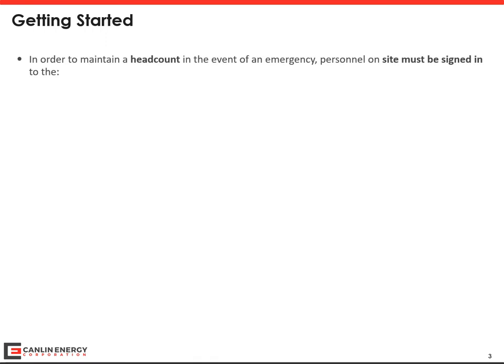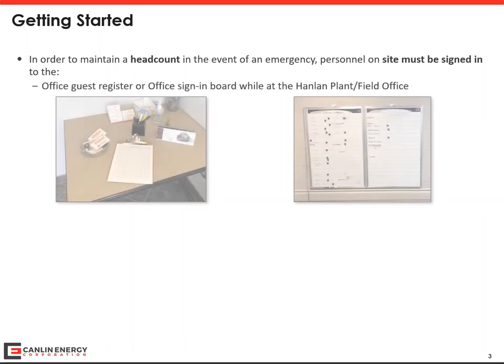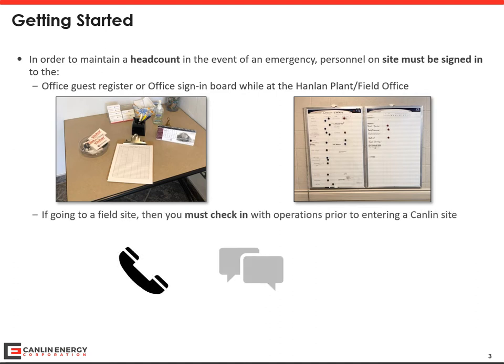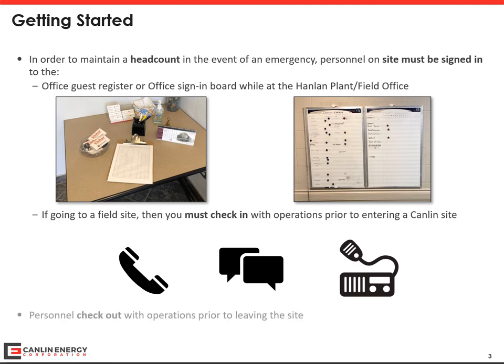Getting started. In order to maintain a headcount in the event of an emergency, personnel on-site must be signed into the office guest register or office sign-in board while at the Canlin field office. If going to a field site, then you must check in with operations prior to entering a Canlin site. Personnel must check out with operations prior to leaving a site.